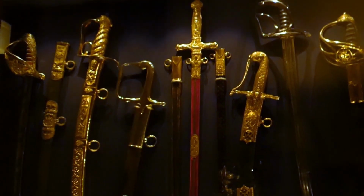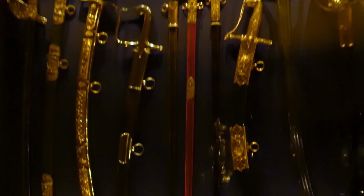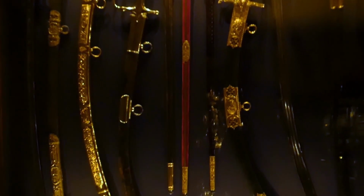And this lovely curved sword is Wellington's sword that he carried at Waterloo.